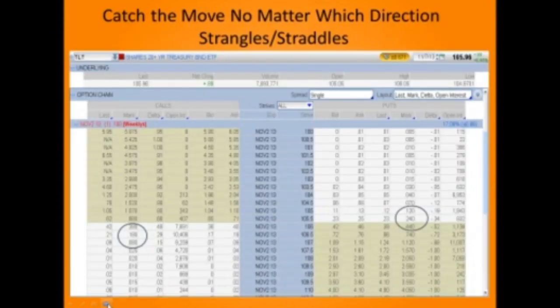So let's catch the move no matter which direction, and that's using strangles and straddles on events. When an event comes up, what I'm looking for is something like the FOMC meeting today, and they'll be finishing their meetings tomorrow around noon, and at 2 o'clock they'll make their announcement as far as any changes in strategy. Well, I don't know what direction it's going to go. I really don't. I don't know what the FOMC is talking about.